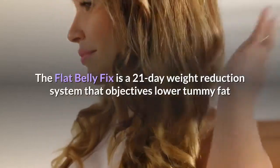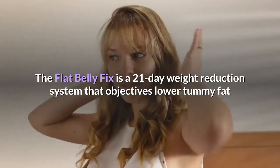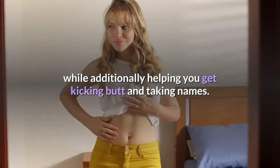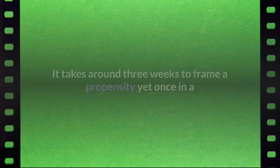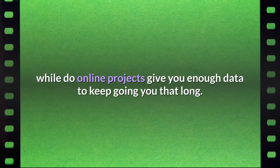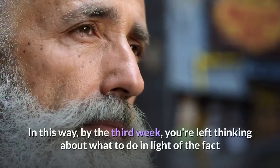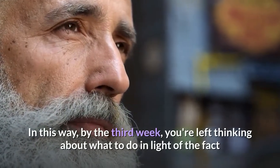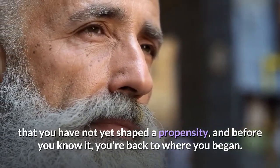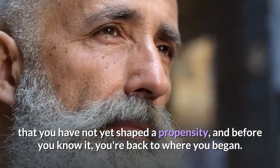The Flat Belly Fix is a 21-day weight reduction system that targets lower tummy fat while also helping you get kicking butt and taking names. It takes around 3 weeks to form a habit, yet seldom do online programs give you enough information to keep you going that long. So by the 3rd week, you're left wondering what to do because you have not yet formed a habit, and before you know it, you're back to where you started.